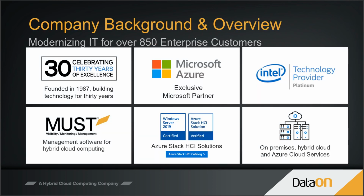Just a quick background on DataON. DataON is a US-based company here in Southern California. We've been around since 1987, for over 33 years. DataON made a decision to be an exclusive Microsoft partner, meaning that the technology we architect along with our partners is all Microsoft-based technology. We continue to innovate with our software management tools. We spend a lot of time to ensure that our technology is certified and validated with Microsoft Azure Stack HCI. The ultimate goal is to develop and deliver a comprehensive on-premises and hybrid cloud solution for our customers.